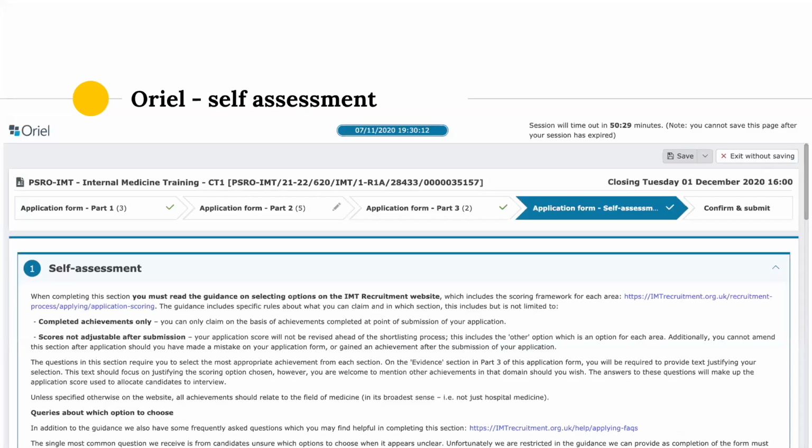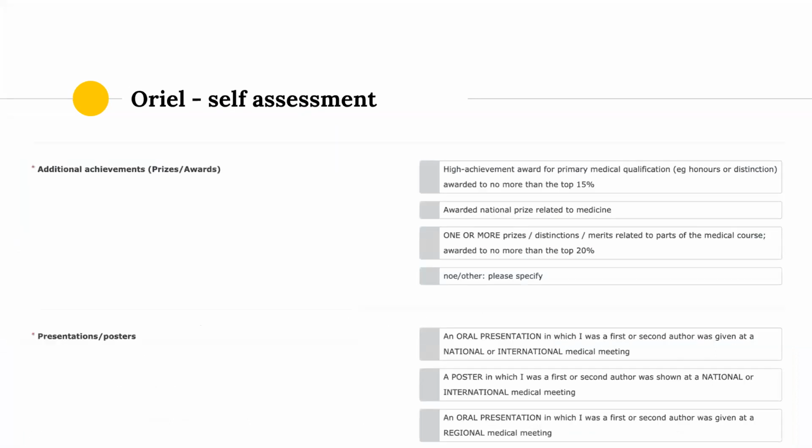Next slide. And then moving on to the self-assessment. So this is basically where you'll be scoring yourself. I'll show you this in the next slide. So basically, we'll also go into this in more detail later on in the talk. But for the self-assessment, you need to select the box which is most appropriate to you. And bear in mind that you shouldn't overscore yourself because this could lead to your application being deemed invalid and or a case of GMC probity.